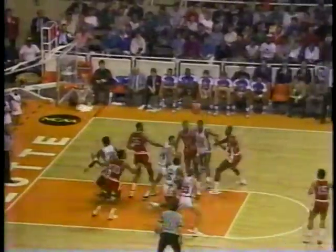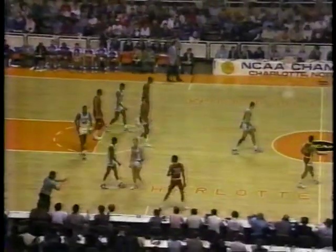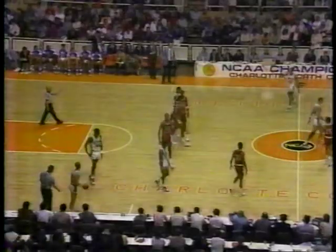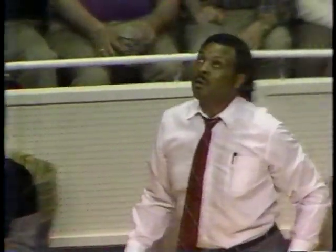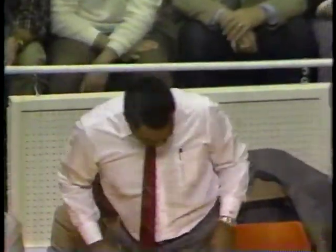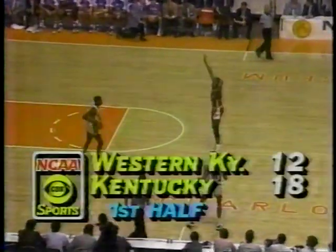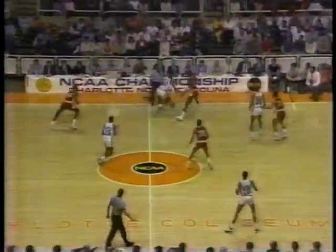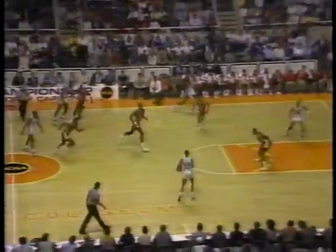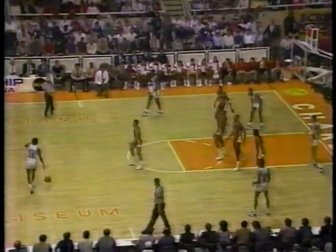The left-handed jumper is no good by Johnson. Loose ball to Kentucky, and Ray Swagger is really upset. He just let it go. He thought it was their ball. Clem Haskins up off the bench. He guided his team to a 23-7 record this year, 10-4 in the Sun Belt Conference. They beat Nebraska 67-59 to get into this second round of play. This is Blackman as Western Kentucky trying trapping pressure.